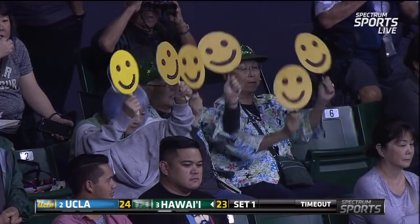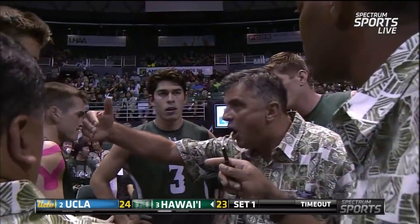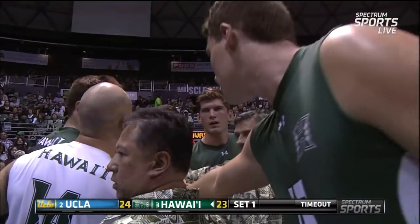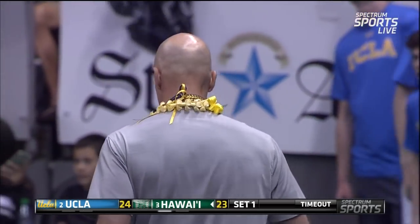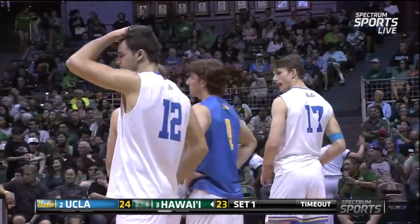Hawaii hitting 308 in set one compared to 258 for UCLA. But yeah, interesting. We've seen the Bruins in their last couple of transition opportunities, a little bit of miscommunication and disarray on their side. It was unlike anything we saw throughout that entire first set. Very unusual. And I take that back. I think I stand corrected. Charlie Wade does have one more timeout left.